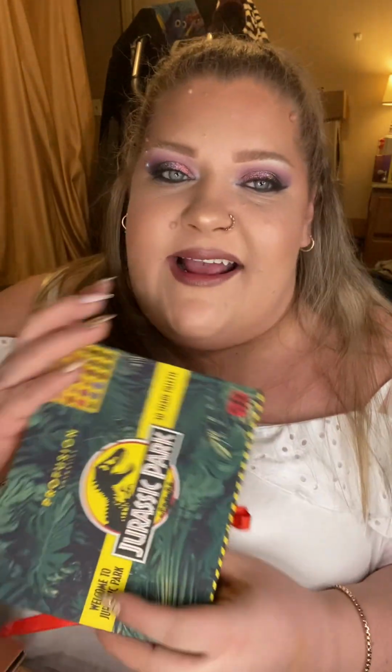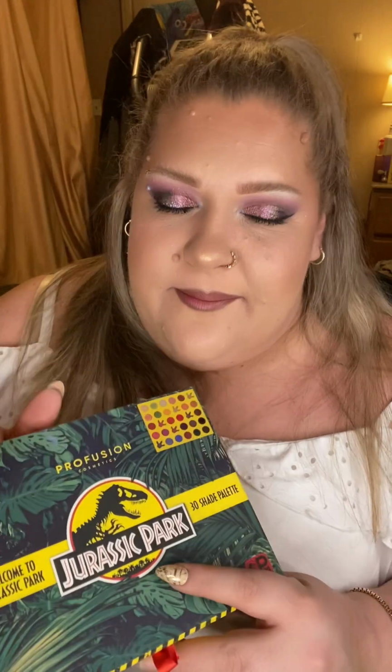And all the other shades in here are so teeny tiny. I would so much rather have gotten half the shades with bigger pans and a more thought out, curated color story than this, because it just seems very haphazardly thrown in there. They just kind of threw shades together and stuck it in a palette and said, here you go, we're going to put Jurassic Park on it and we're going to sell it for 20 bucks. I just feel like in all, this eyeshadow palette's pretty much a ripoff.